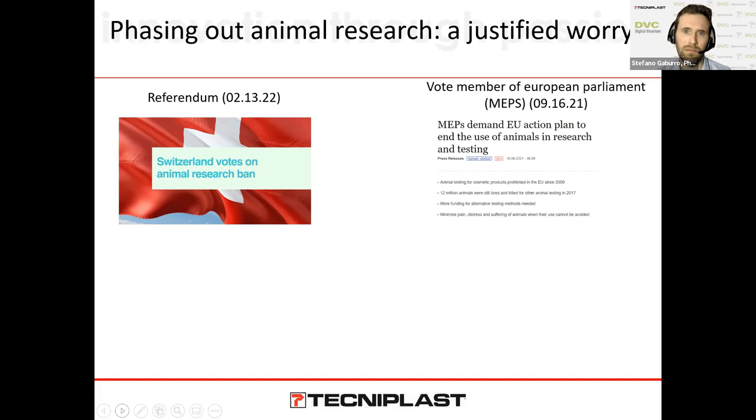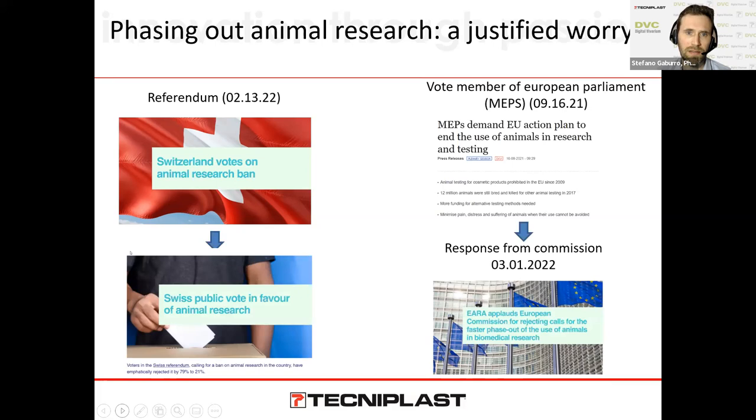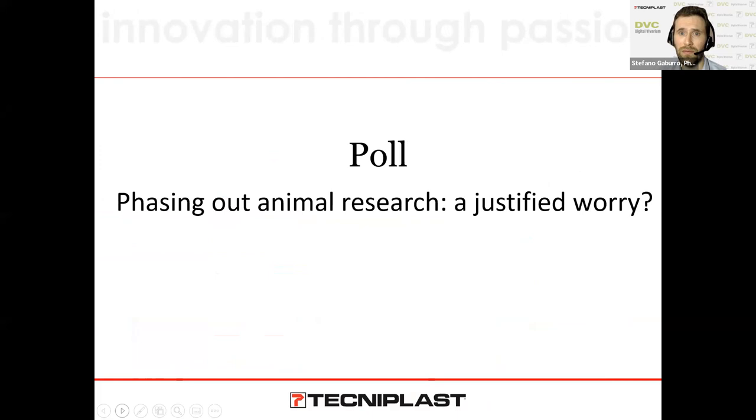Fortunately, the people voted against the referendum, and the response from the Commission was basically that there is no foreseeable change because of some limitation to alternatives, so animal research will not be phased out. So now my question to you, as a poll: do you think that phasing out of animal research is a justified worry?